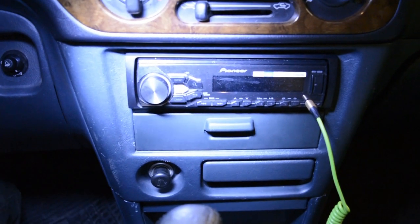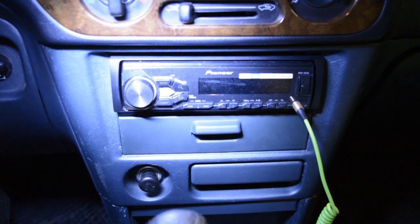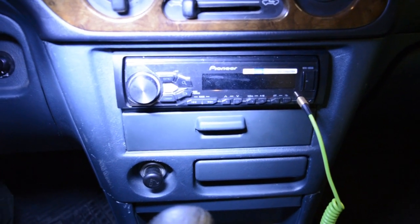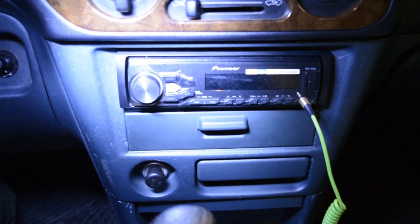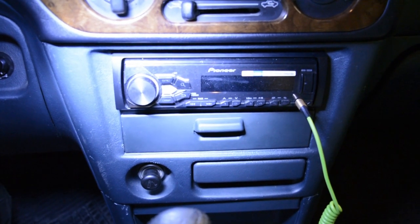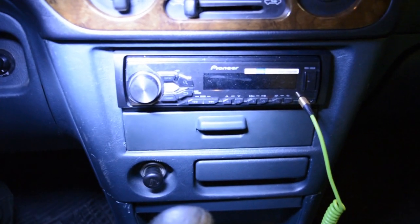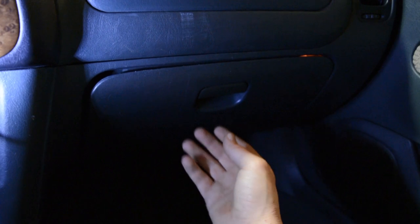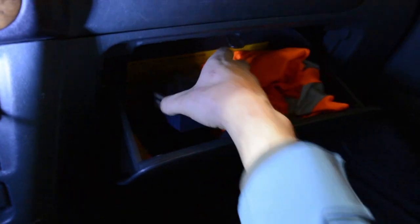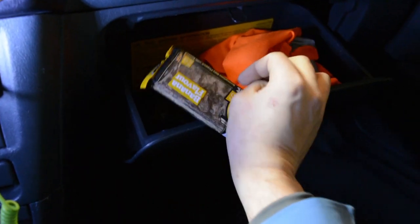In the middle of the dashboard you can see there is a really convenient pocket with doors just below the radio, but it's not convenient at all because the doors were broken and I didn't want to keep looking at the hole in my dashboard, so I glued them back in, so it cannot be opened. Then it has a fairly large glove box in which you can fit about two vests, a set of bulbs and a little snack.